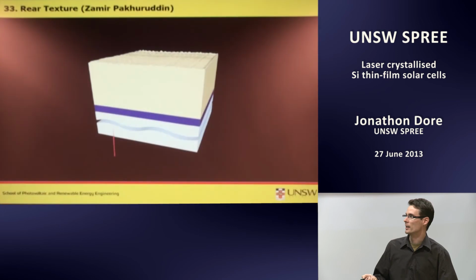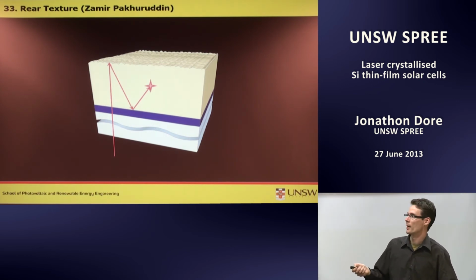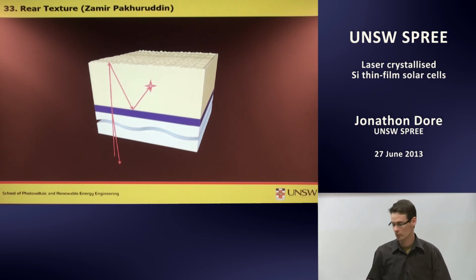And you can see that happening here when we look at that light moving around, getting another chance here, perhaps being totally internally reflected off here, and having a much longer path length through the silicon. However, that's only addressing the long wavelengths here at the back. But we have this reflection here at the front that's occurring through the entire spectrum. And so ideally we'd like to address that as well.